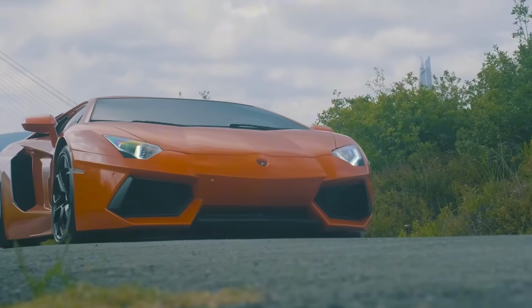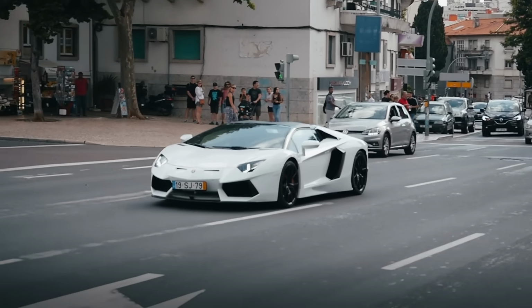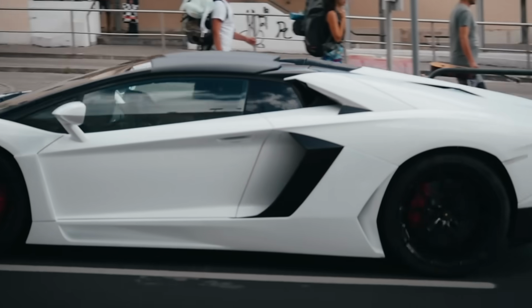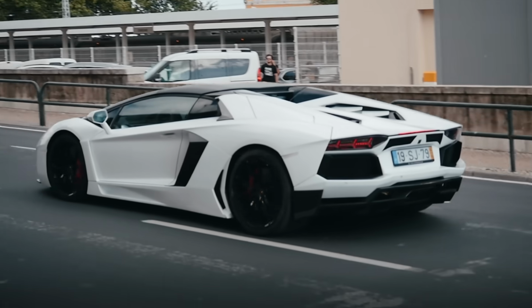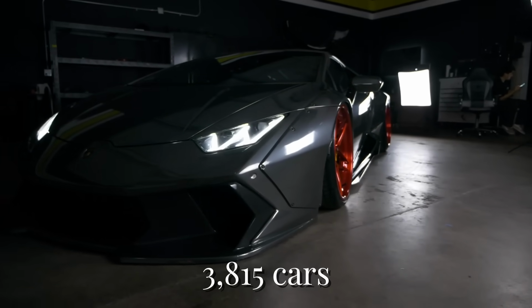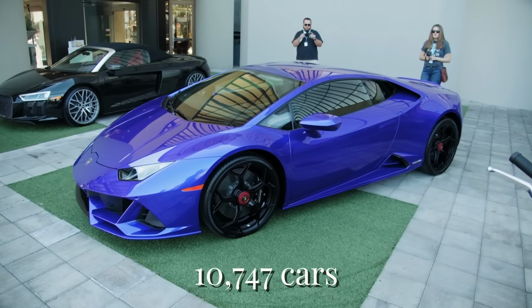The base price is the beginning of the conversation, never the end of it, and Lamborghini designed it that way because the options carry a far fatter margin than the metal underneath them. There's a longer story hidden in those delivery figures too. In 2017, Lamborghini delivered 3,815 cars. In 2025, it delivered 10,747.